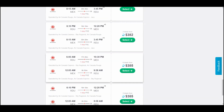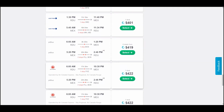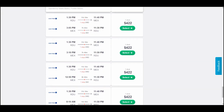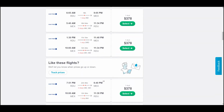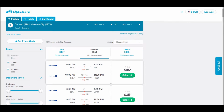There's United, Air Canada, and also American Airlines. But as you can see, there are so many options. JetBlue, and as I said, Wanderlust, which I've never heard before, to fly back if I decide to take this ticket. But there are plenty of options that this site hunts. It leaves no stone unturned, and it is very good.